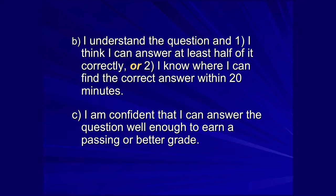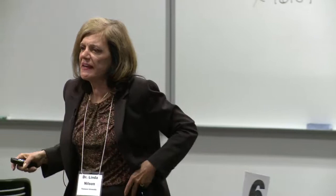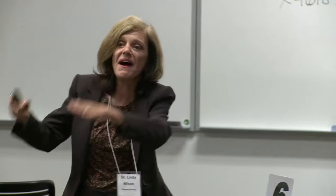The second one is sort of in the middle. Well, yeah, I understand the question, and I think I can answer at least half of it correctly, or I know where I can find the correct answer within 20 minutes. That won't work with today's students. In 20 minutes, they can find everything in the great books, okay? They won't remember anything, but they can find it, right? So I would actually say 1 minute.